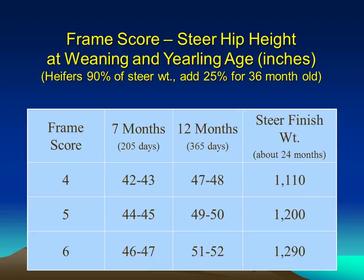So in my life, I'm usually stuck with frame score 5. Why? Because most of my cattle end up going to a feedlot, and that's where they want them. But if you're not selling anything to a feedlot, then getting down into this frame score 4 is a good area to look at.